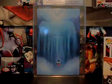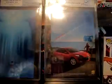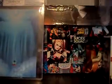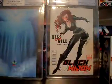Beautiful. Alright, so for my next book, the deal with this book is this is my Black Widow J. Scott Campbell variant. Now the problem I had with this book was a crease. You guys can probably see it right there. You can still kind of see it. It looks worse on camera than it does in person. Again, you're not gonna see the back, so it's not a big deal. I'm not gonna show the back on my comic wall, so I really don't care. But the front is what matters. So this beauty right here, I sent to get graded.